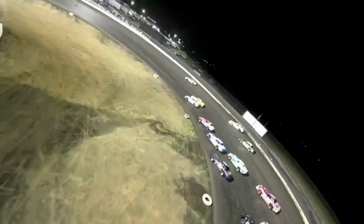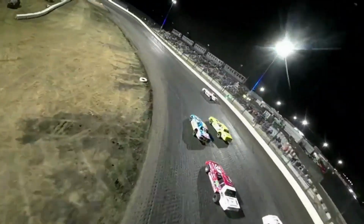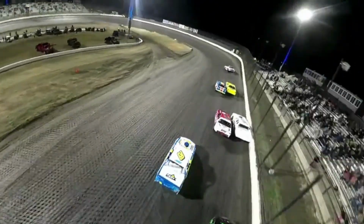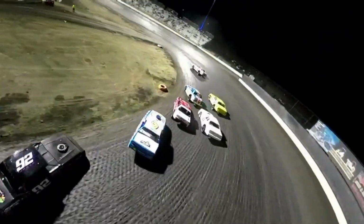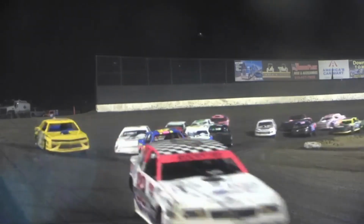Cody Smith all but pushing the 17X off into turns 3 and 4. Wasn't able to get the job done, though. And now Peyton Taylor, he's going to roll the middle through turns 3 and 4, trying to see if he can get up and thread up into the second spot.